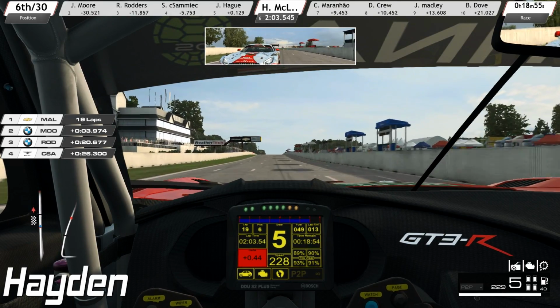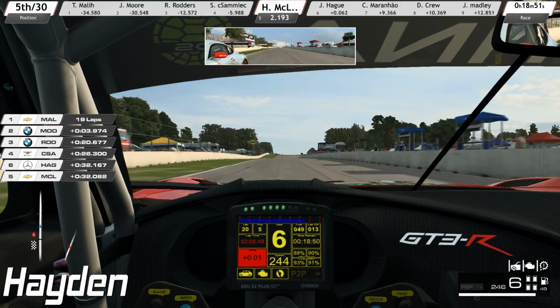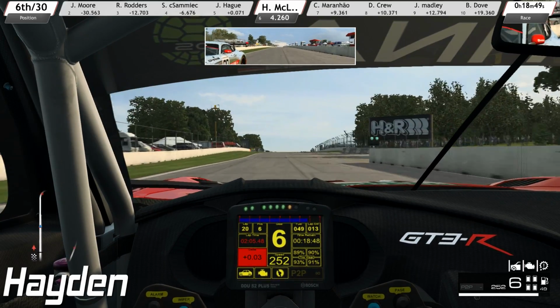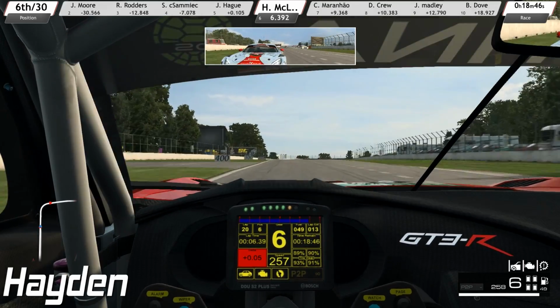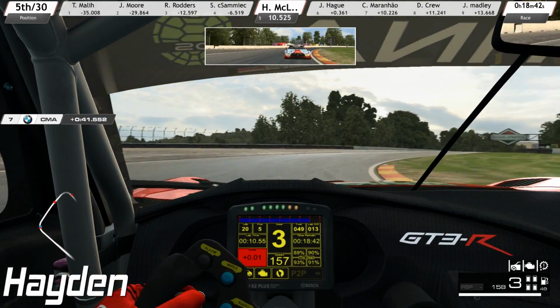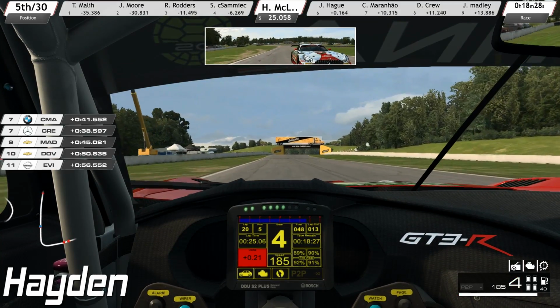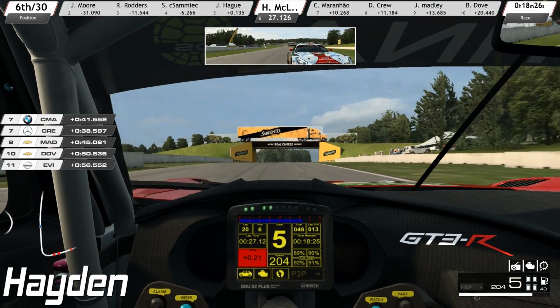So this is me again defending from Rigel. I really wanted the 5th place. There was a tiny bit of a touch there, and we still defend from him, and coming into the third corner again.